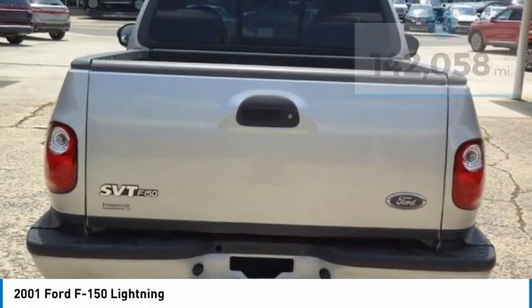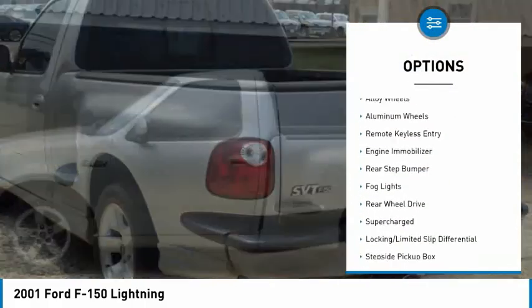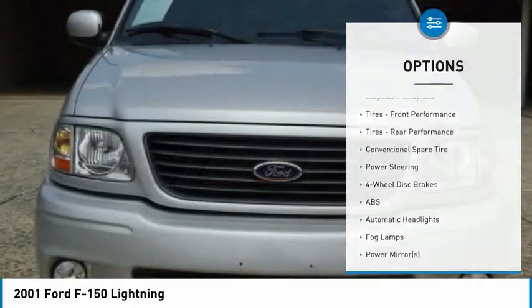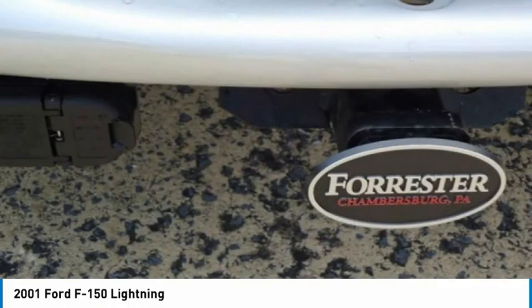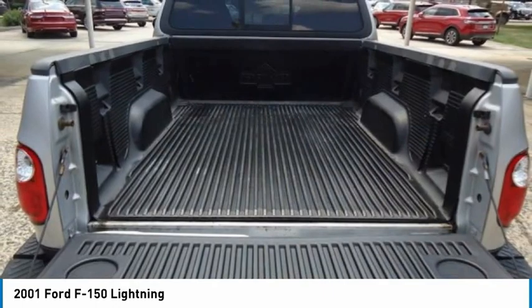Here are some of this vehicle's great options: sliding rear window, tow hitch, bed liner, alloy wheels, aluminum wheels, remote keyless entry, engine immobilizer, rear step bumper, fog lights, rear wheel drive. If affordable style and reliability are what you're looking for, this vehicle couldn't be more perfect. Drive it today.